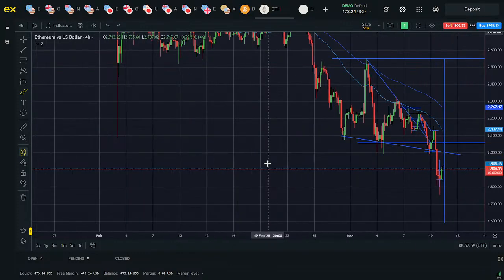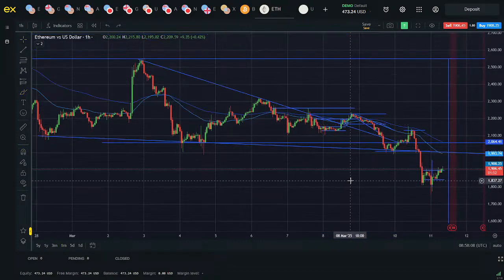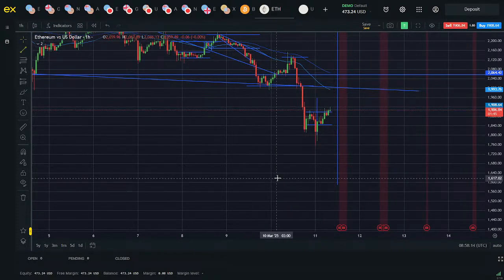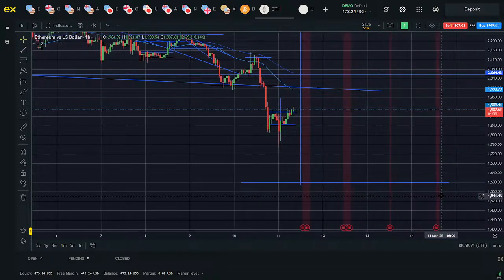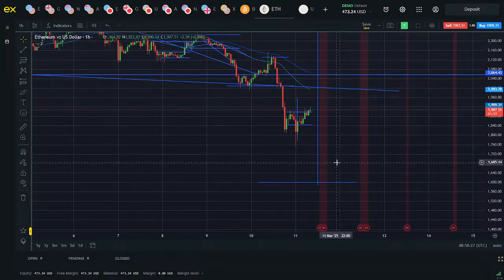Now let me return to my structure. There is a pattern in the descending triangle, and if the market gives a breakout in the downward direction only, then it will be traveling till this very point. Just mark this particular point. If it gives a breakout in the downward direction, it will travel till this very particular point.